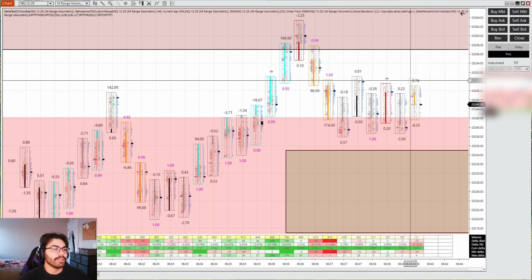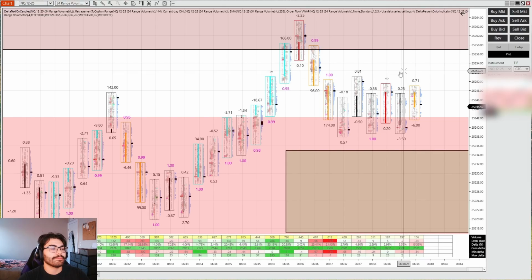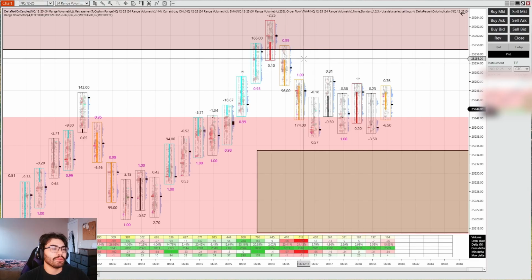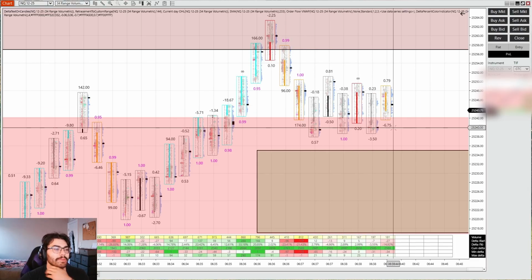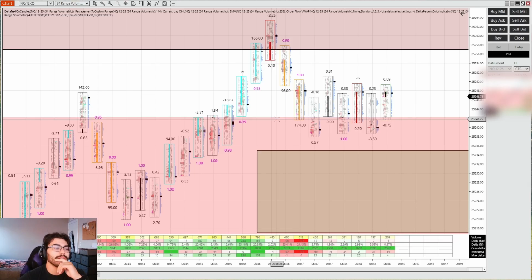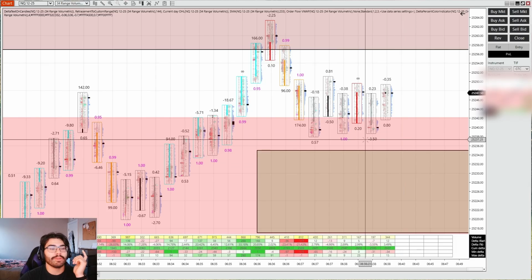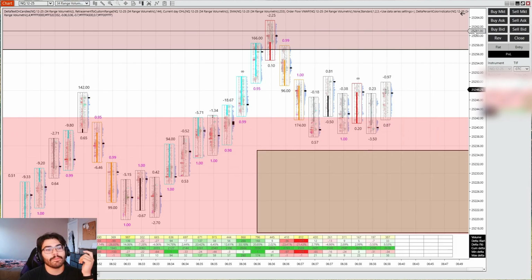Starting to consolidate a little bit, which is a little worrisome. I mean, it's good, but it's a little worrisome because sometimes, due to the AMD, accumulation, manipulation, distribution, we can head out one way, but then it could be a fake out and then want to go the other way.